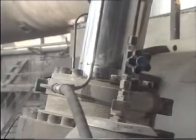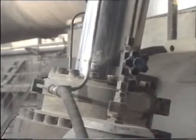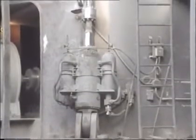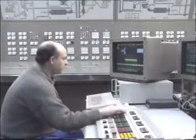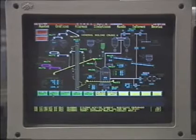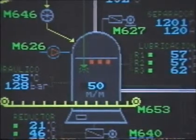After the main motor has started, the feed system is also activated. The rollers are lowered onto the raw material, and the tension rods apply the grinding force to the material bed. In the control room, the operator can now check that the mill is working as it should. The monitor shows that all is well. The depth of the grinding bed is being maintained at around 50 millimeters.